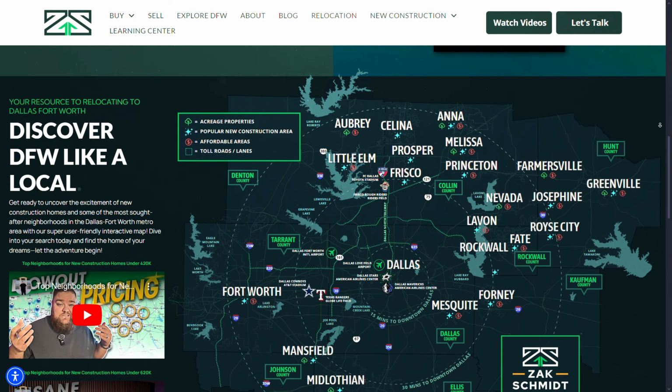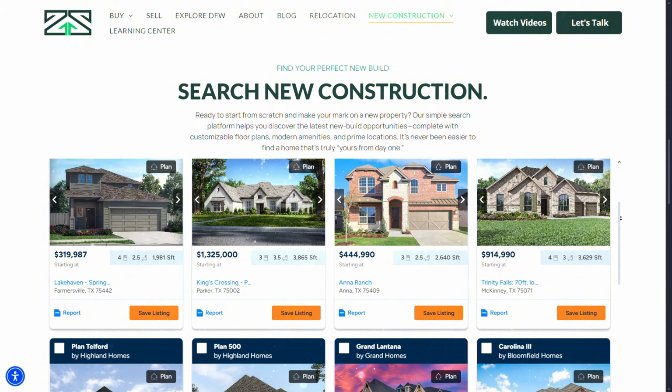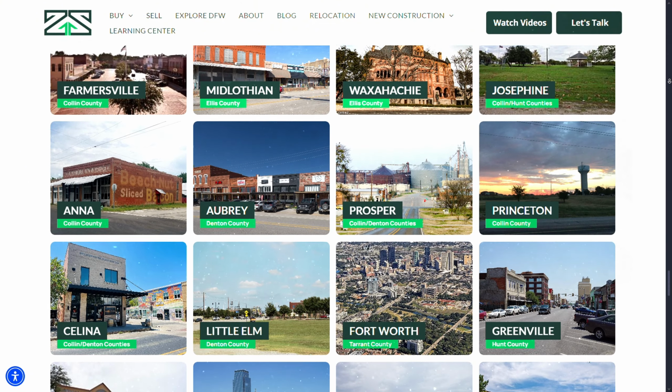Go to our website. You can see our big brand new map that shows you all the various areas of DFW, what's going on, and you can search directly new construction right there. Weed out all the resale homes because nobody wants to look at resale homes. Search directly new construction. It's a great tool. Again, built it for you guys.